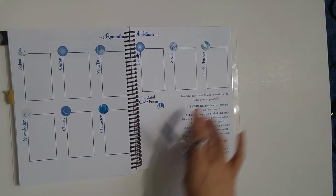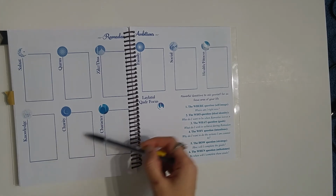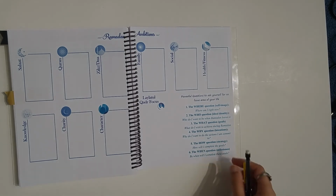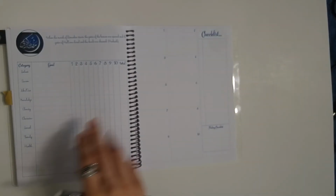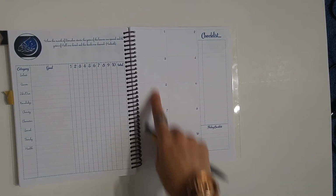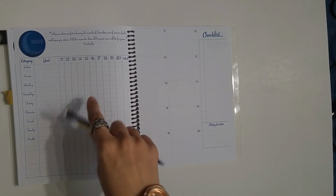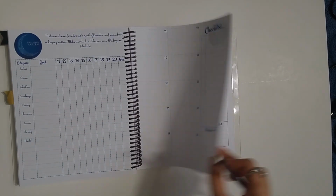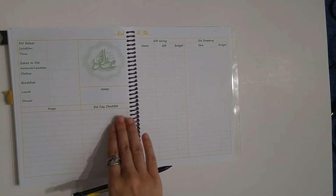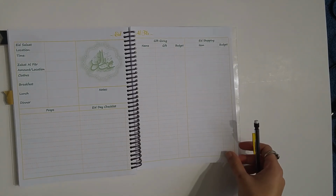Ramadan ambitions, they're categorized in different roles or facets: Salah, Quran, Dua, family, social, health, knowledge, charity, character. And then what's your Laylatul Qadr focus? And then powerful questions to ask yourself for each focus area of your life. You have a habit tracker for the first 10 days. And then you have little blocks, reminders for the first 10 days of Ramadan. A checklist that continues for days 11 to 20. And then days 21 to 30. And there's some inspiration at the top. And then we have the Eid al-Fitr checklist. So making the most of Eid al-Fitr, how to make it memorable and less chaotic.